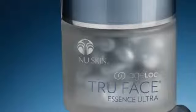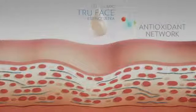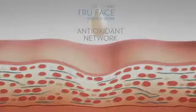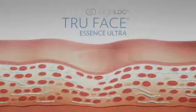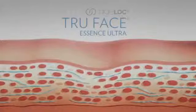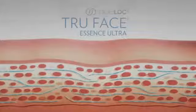ageLOC Tru Face Essence Ultra also contains a powerful antioxidant network featuring CoQ10, colorless carotenoids, and other antioxidants to help protect elastin fibers from damaging free radicals and prevent the ongoing effects of aging.